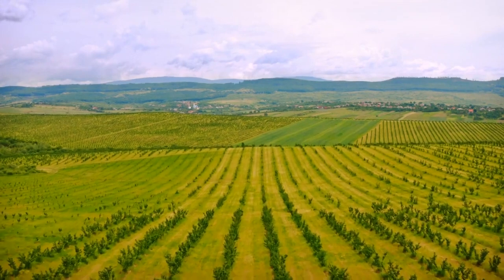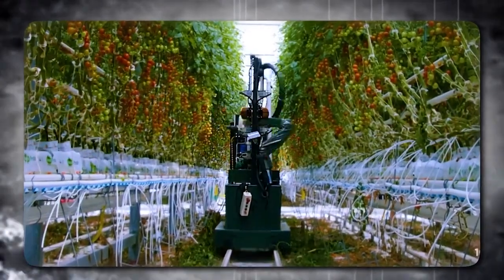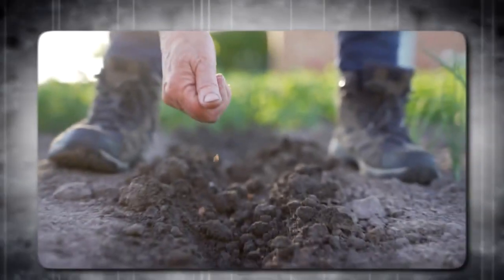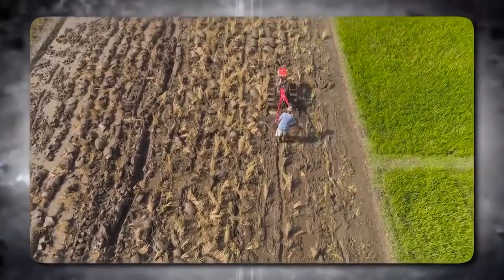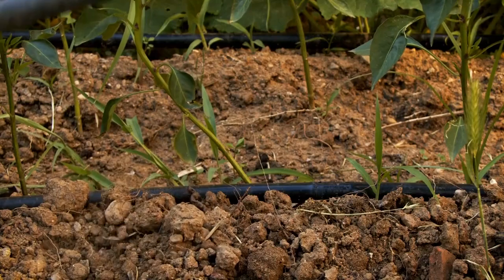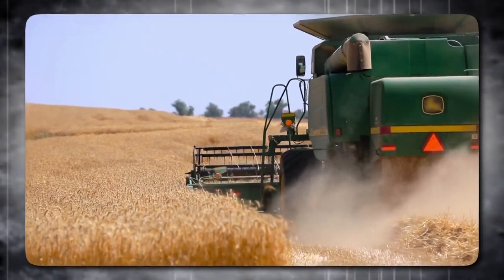Now, there are different ways to till depending on how much land we're working with and what kind of fruit we're growing. Big farms might use heavy-duty tractors with special tools to get the job done fast. But smaller farms, especially the ones that prefer natural methods, might go for simpler tools like tillers or broad forks. No matter the tool, the depth we till is super important. We don't want to overdo it and mess up the soil structure, or underdo it and drown the roots in water.